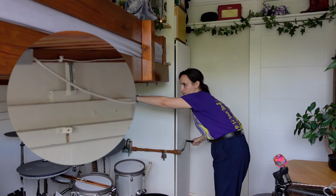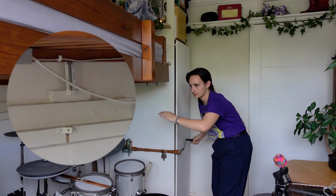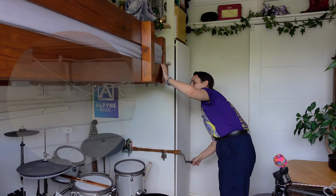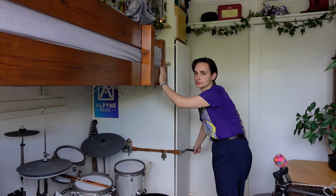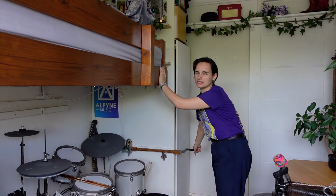Also, they line up with some pegs. They're on the other side. There's a little hole so it all locks in together and is held up by a little piece of wood that goes across the whole wall. So if you're wondering how it doesn't shake and rock, it does a little bit, but it's pretty stable.